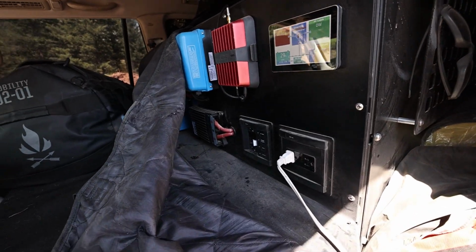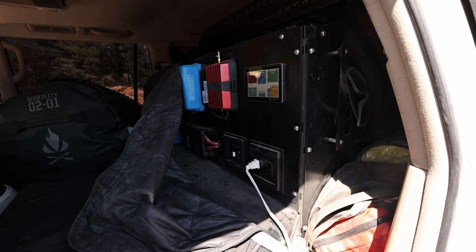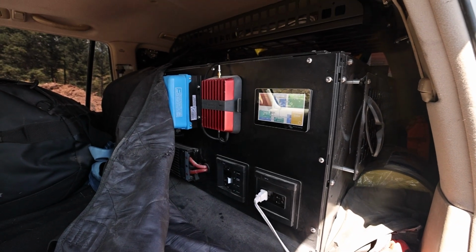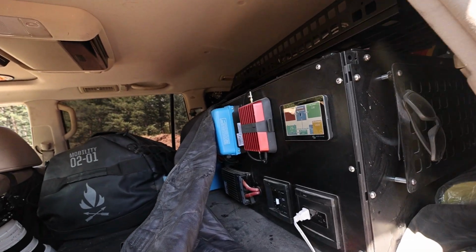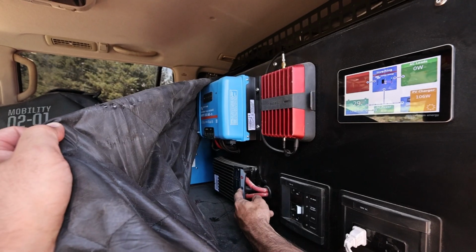You have it just always on, or you turn it off and on? On this trip, it's just been mainly always on, but when I'm at home I put it to charge mode only, and it'll trickle charge the main battery as well. There's a charging option on it, like a 4 amp trickle charge to the starter battery. Nice. And then this is a 50 amp buck boost.